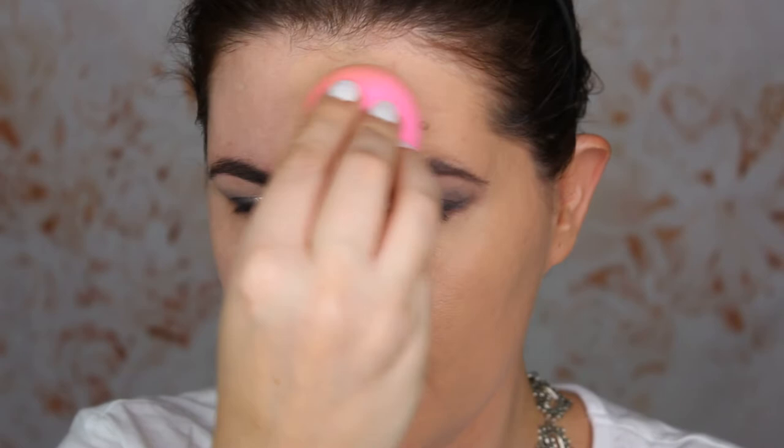Just want to have more coverage here on my cheeks. It says full coverage. I don't know if I really agree with that. I feel like it's more medium coverage. Can't find my regular foundation brush. Maybe that one will work better than the other one that I tried. But this is definitely medium coverage. I'm not hating it. It looks good. But I just feel like I'm not blown away. But it feels very light on the skin. And I like the shade. The shade is good. Let's try the other one.